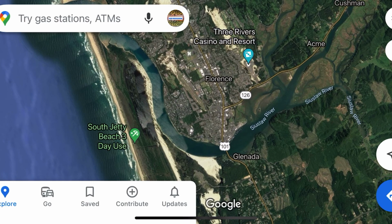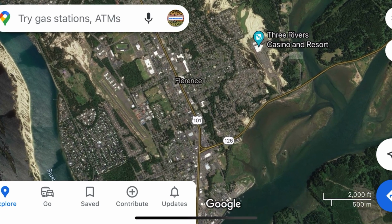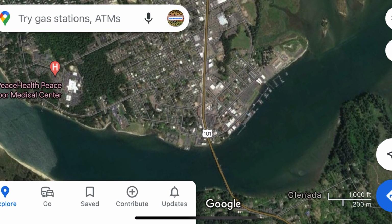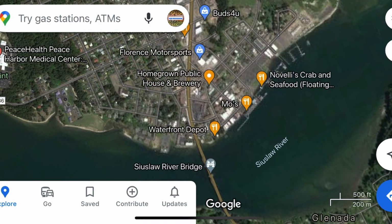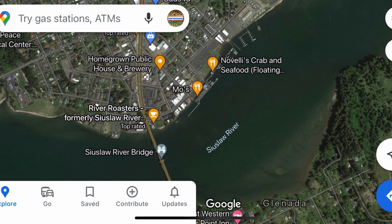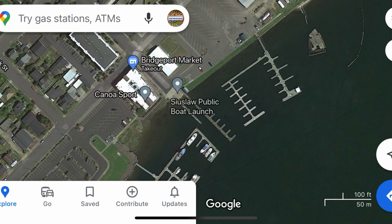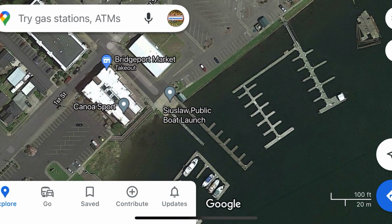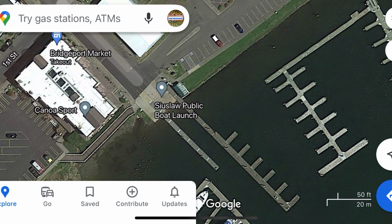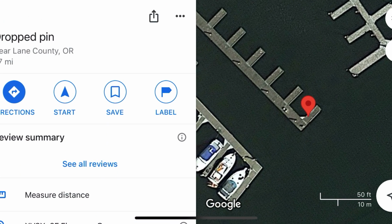Next spot that we're going to do, everybody, is in Florence. I'm going to give two spots for Florence. I'll list them both under Florence. You can go to either spot. So down here by Moe's, you can walk down by where the boat ramp is. The boat ramp is right here, and you could walk out onto the end of that, onto that little dock right there, and you can crab off of that.